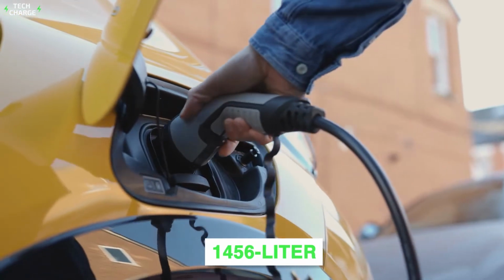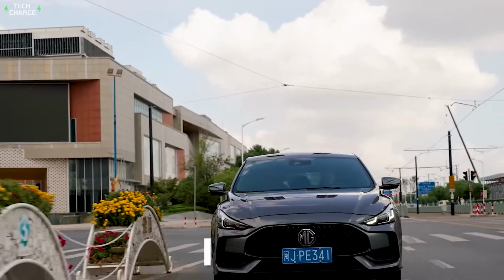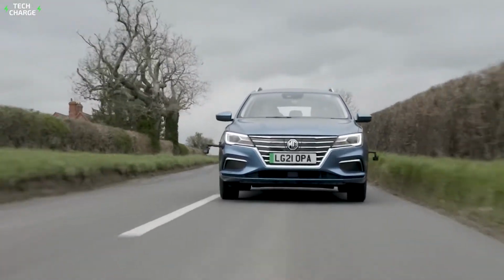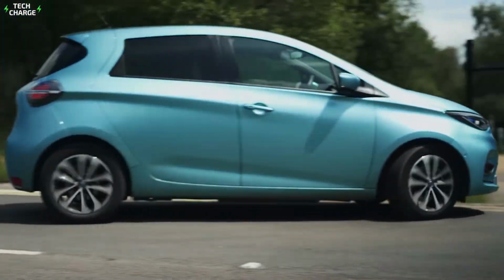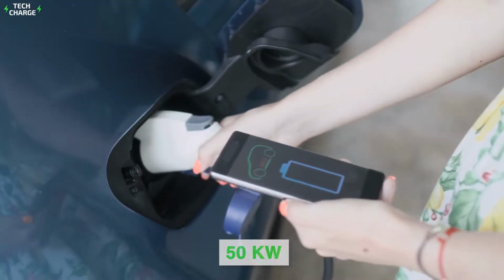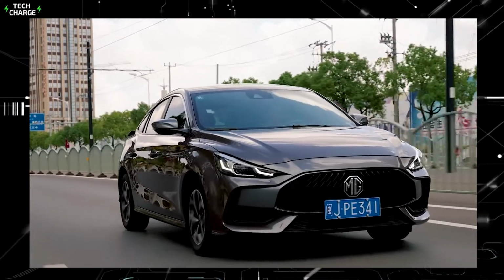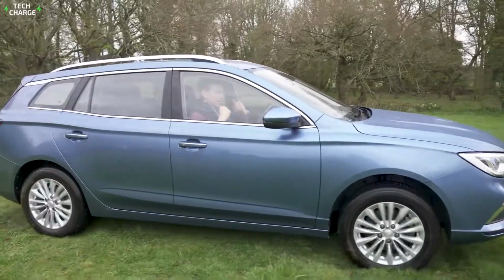It has a 1,456-liter capacity trunk, which is something the other EVs on our list today can only dream of. It also has an estimated 250 miles of range that goes down to around 200 when on the road. But still, bar the Renault Zoe, that's by more than any other EV in our list today. You also get that 50 kilowatt charging, which means you can juice this thing up from 0 to 80% in just a little over an hour. All in all, if you're looking for the most practical EV for your daily commute and you need the extra space and range, the MG5 is without a doubt the best option for you.